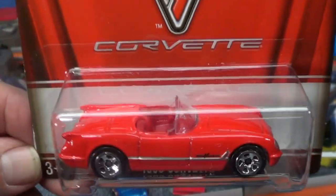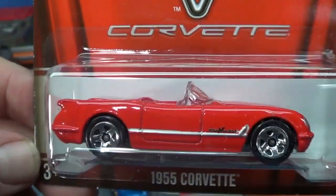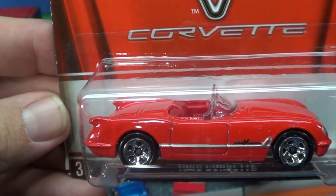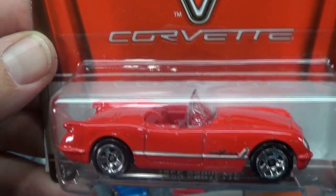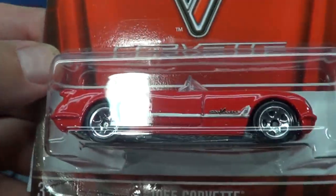55 Corvette. This one I definitely recommend. Beautiful color. Just looks fantastic. Metal body, metal base. Never been in the basics. And I wouldn't be surprised if it does show up in the basics, that the metal base goes bye-bye.